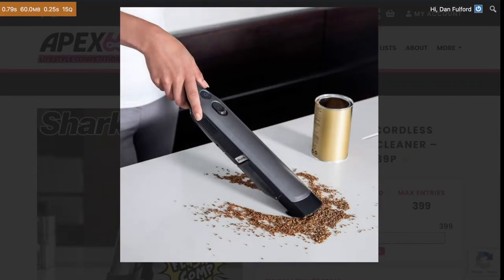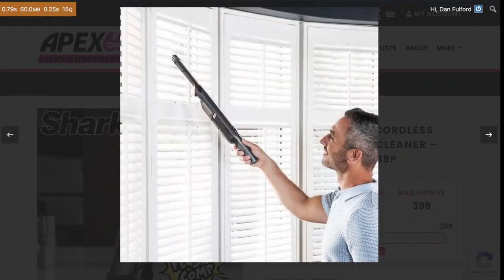Look at that. See that woman with all that coffee? Expelliarmus, and it's gone. It's gone. Look at it. Incredible. I could do one of these for my car.